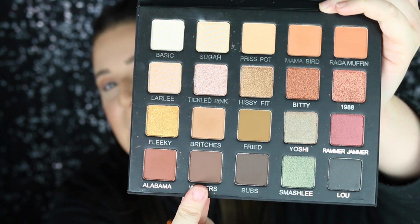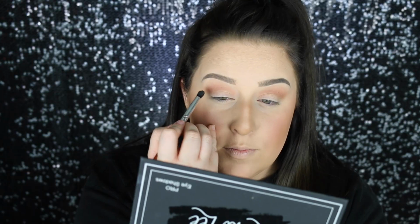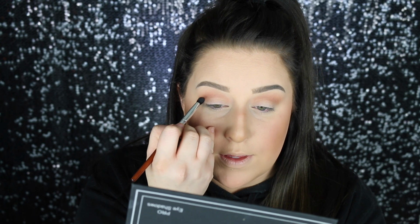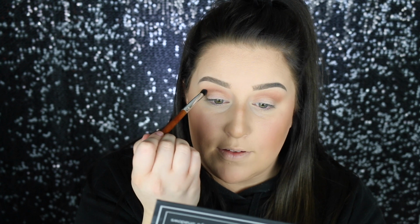This is the last crease color I'm doing, I swear. This one is the color Whiskers. I'm taking this on that smaller brush that I was contouring my nose with, and I'm really gonna keep this like in my crease area. This brush is a little bit tapered, so as I'm applying it, it's kind of blending it out as it goes, which is amazing.